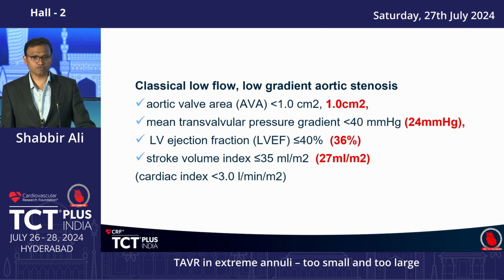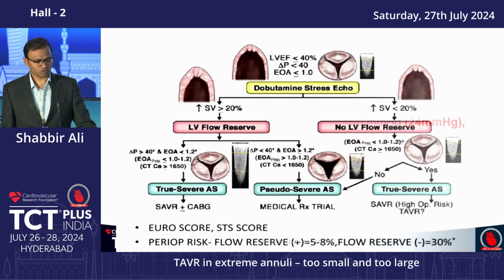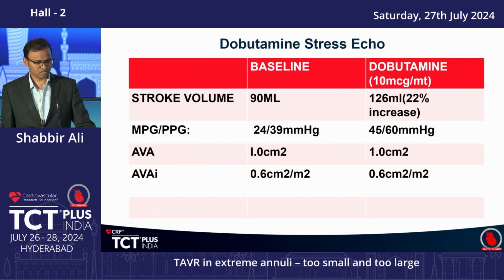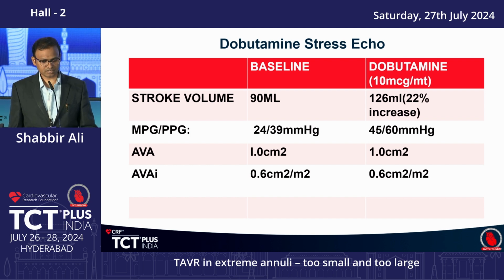So here is a patient of low flow, low gradient aortic stenosis with an ejection fraction of 36% and gradients of 24, and then we subjected the patient to a stress echo. On stress echo, the gradient increased from 24 to 45 millimeters of mercury mean, with a peak of 60 millimeters of mercury, and the indexed valve area is 0.6 centimeter square. So there was an increase in stroke volume and an increase in the gradient. So this is a case of classical low flow, low gradient AS, and the patient can benefit from TAVR.